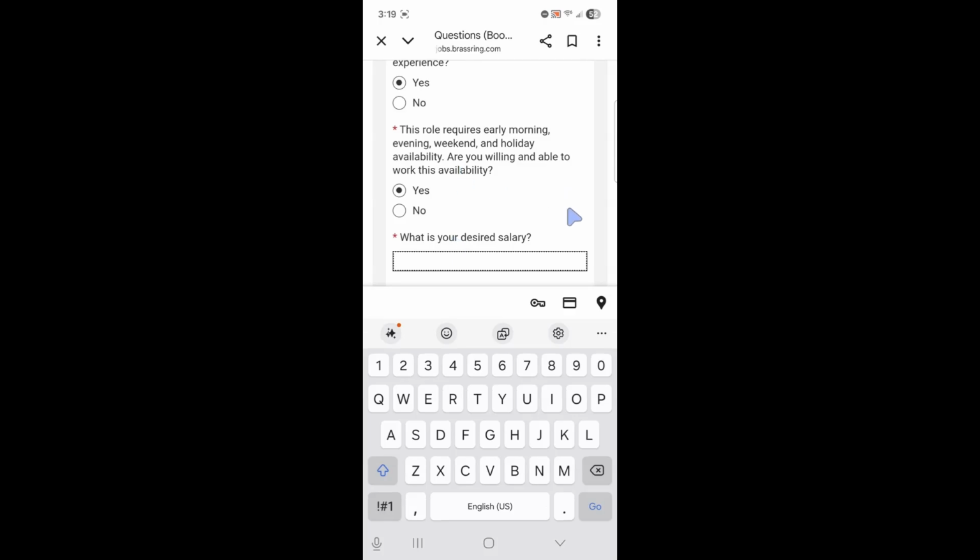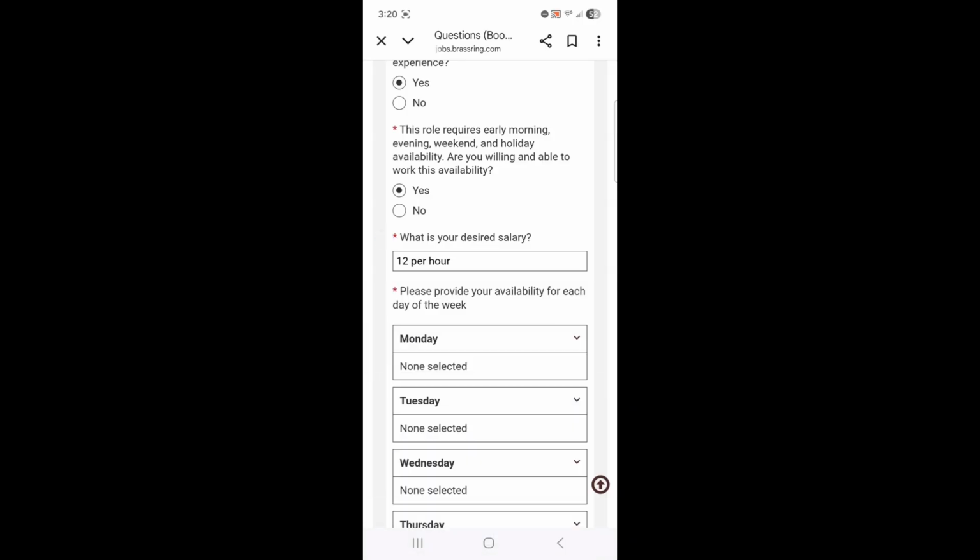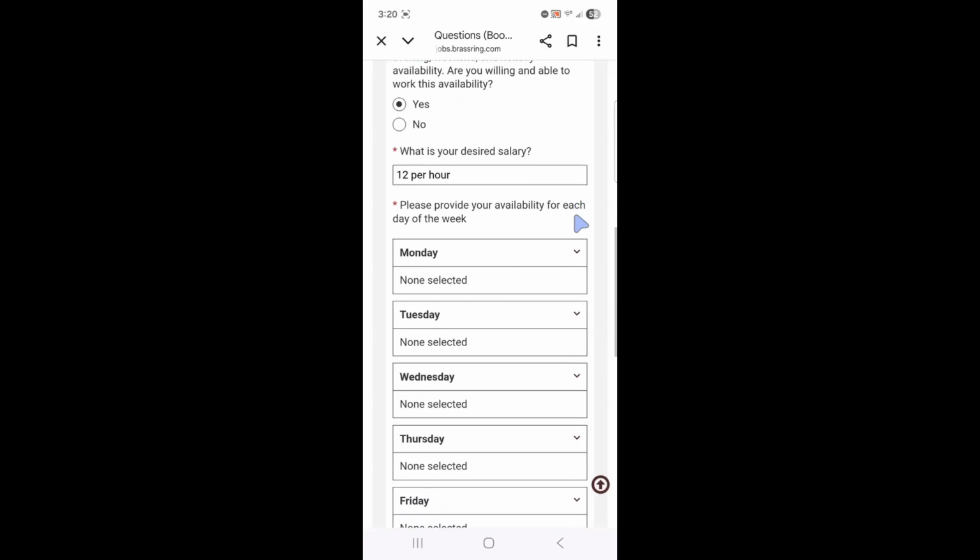What is your desired salary? This will require some research on your end. It's important for you to go to a website like Glassdoor or Indeed to see what people in this position are typically being paid to start out. I did that research earlier, and I found out that typically speaking, booksellers in the Baton Rouge area make about $11 or $12 an hour to start. So we can put 12 per hour. You can put whatever you want here. You don't have to format it a certain way. So if you knew the yearly salary, you could put that. If you only knew the hourly salary, you could put that too.